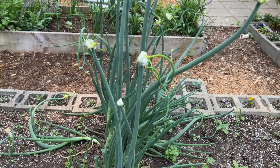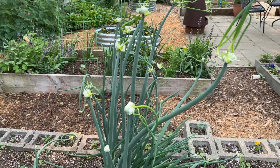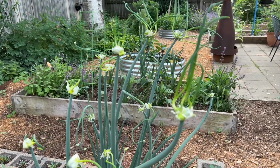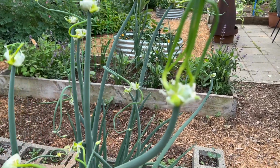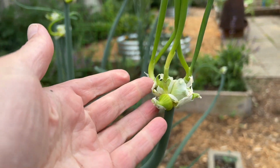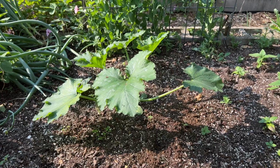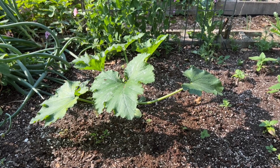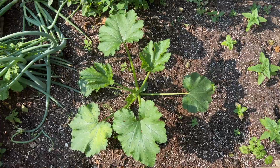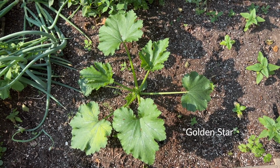I got an email last month after my garden post went up on my blog from Linda, and she said she had to look up what walking onions were. If you were wondering too, these are walking onions. They are weird and they are wonderful, and I love growing them in my garden. In last month's video, I mentioned I was growing radishes even though I said I wouldn't. Today, I wanted to show you that I'm also growing some summer squash even though I said I wouldn't do that either.